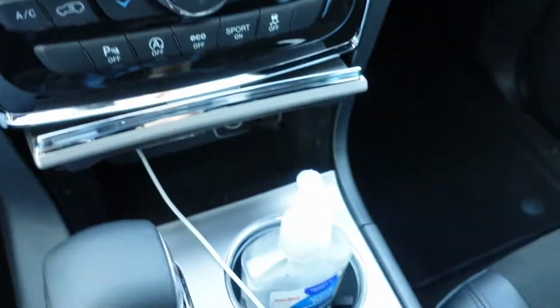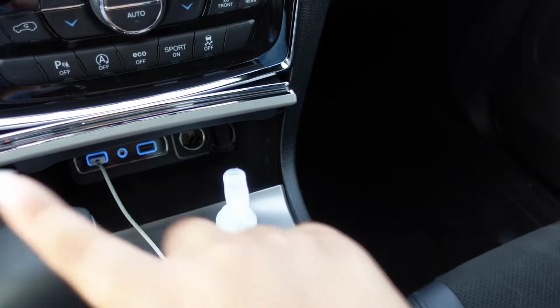You've got some USB ports down there. There's 2.